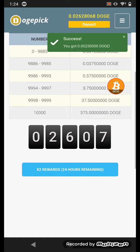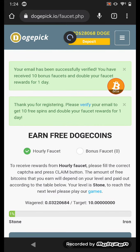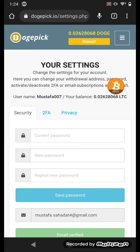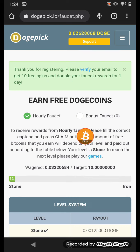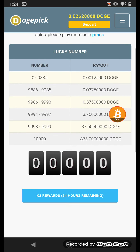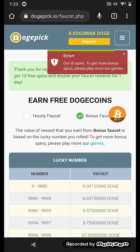I have one left, and that's it. I get this much BTC, and I go and verify again. The next day I have another verification. Yeah, the next day I can verify again and claim the bonus again. There's no bonus available right now.